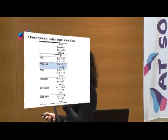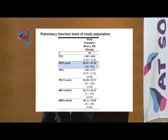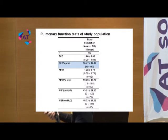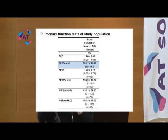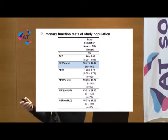So when we actually looked at the numbers, on average, the forced vital capacity, which is a measurement of your lung capacity, we do by predicted values. So if you're a male, you have one predictive value, a female another, and then we look at height and age. On average, the predicted forced vital capacity was about 56%, so that was about moderate restriction.